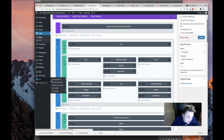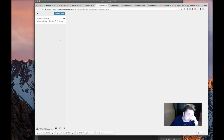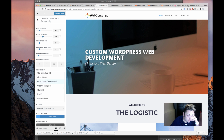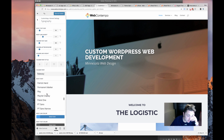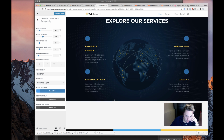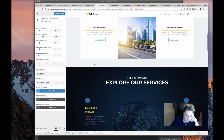Well, let's see. Let me quickly go into the theme customizer. I want to set my fonts to be Railway, just to be on the easy side. That's a nice font, and it will look good. Let's find it in here. Railway, and then maybe a Railway light. Let's see how that looks for text. Yeah, that's pretty sick. We'll just make it a little bigger and it should be plenty easy to see.